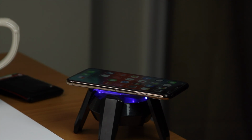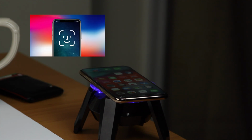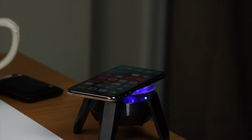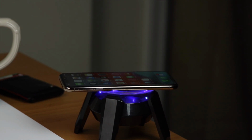Face ID is just going to keep on getting better. Compared to the Face ID in the iPhone X, the iPhone XS has a little faster Face ID that recognizes your face faster and unlocks faster. The Face ID on the iPhone X is still reliable and it works like it's supposed to.